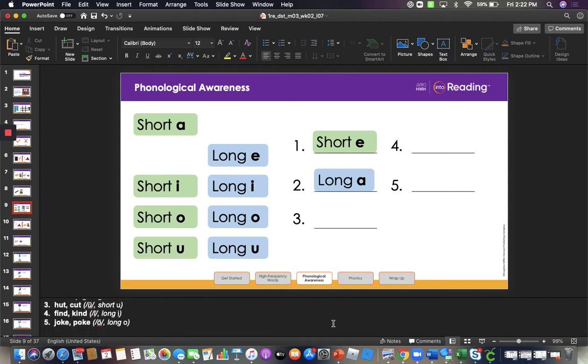So my number three words are hut, cut. Hut, cut. What did you hear? What vowel sound did you hear? I hear the uh, hut, cut. That's the short U sound. Short U sound. So I'm going to move it to number three.